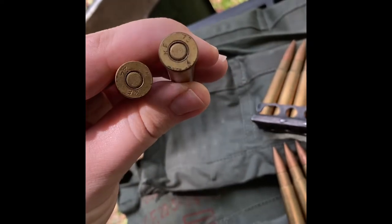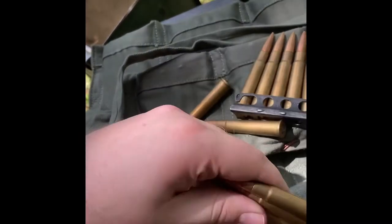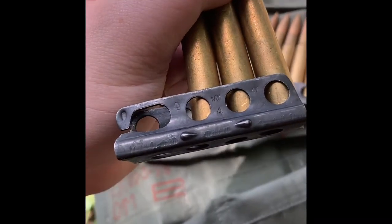KF, 73, and Mark 7 ball. And with the stripper clips, small broad arrow proof, Mark 4 style.